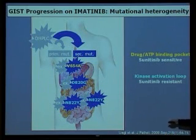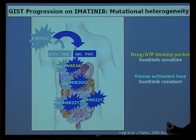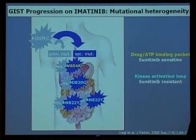But see, these 3 down here have something else. These D820s and N822s encode a different part of the KIT protein called the activation loop. It's the motor part of the protein. And what we can see spelled out here is that if you have this one in the ATP binding pocket, you tend to be sensitive to sunitinib, potently inhibited by the drug. But if you have any of these 3, then you're resistant to sunitinib.